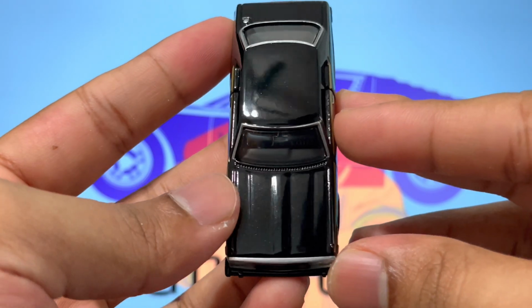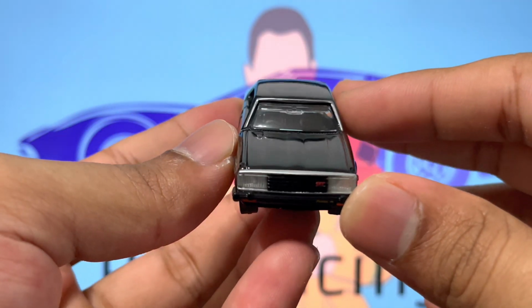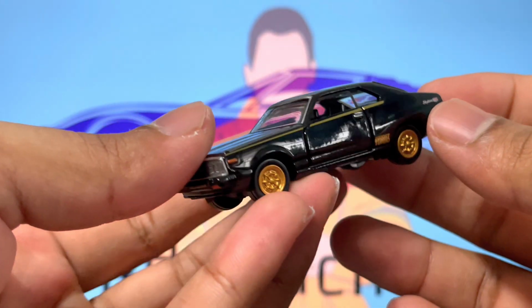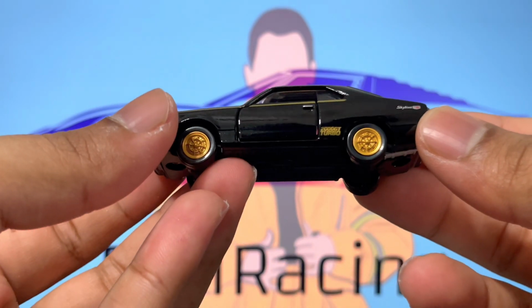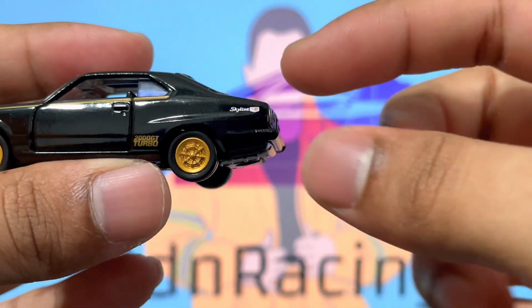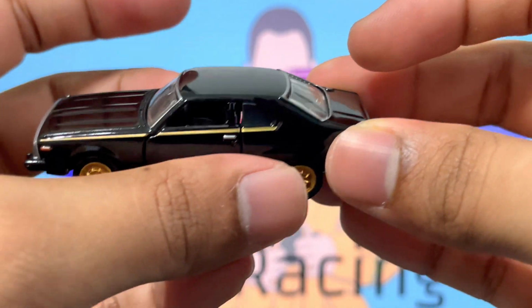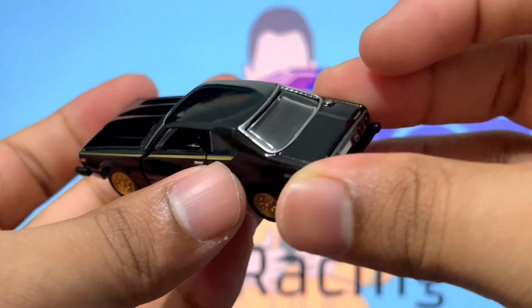Looking at the front, one thing I really want to say is that hood. You can see the different lines of the hood, and it actually has textures, which is simply amazing. If you look at these sides, you can see the gold rims, that 2000 Turbo and the Skyline logo, as well as the golden trim along the body of the car.